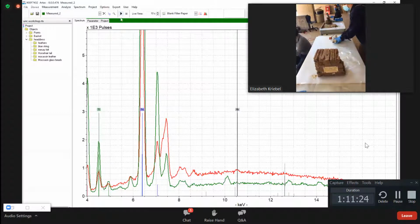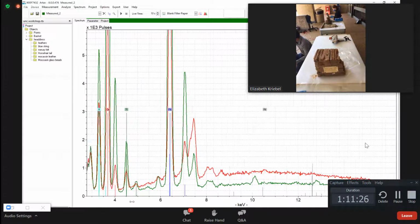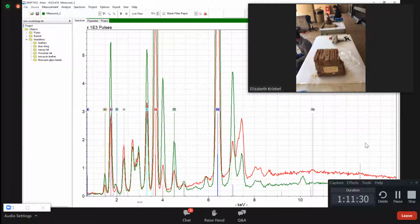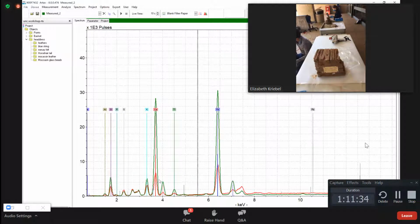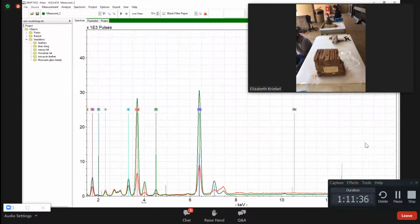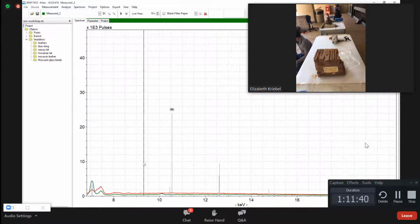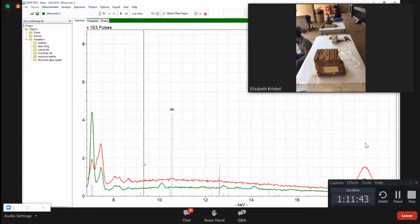Takes a village. So first off, a lot of iron, a lot of titanium, which is very surprising. Every time you say that, I hear that song. I don't know why, but it just runs through my head. I've never heard this song. I'll add it to my playlist.